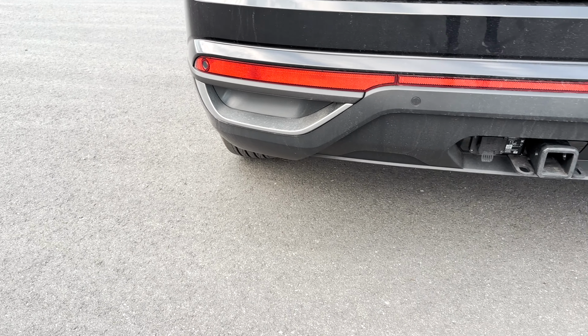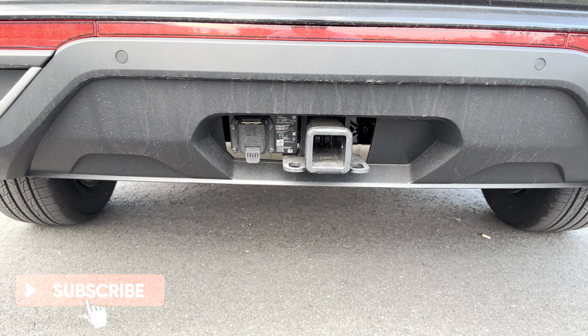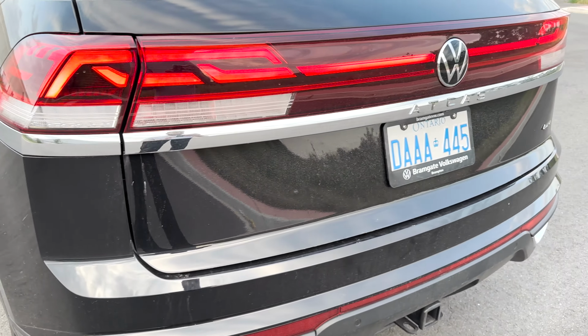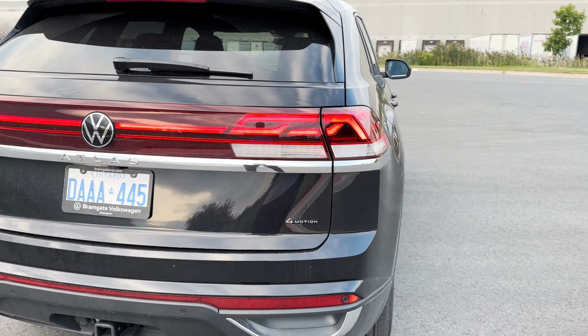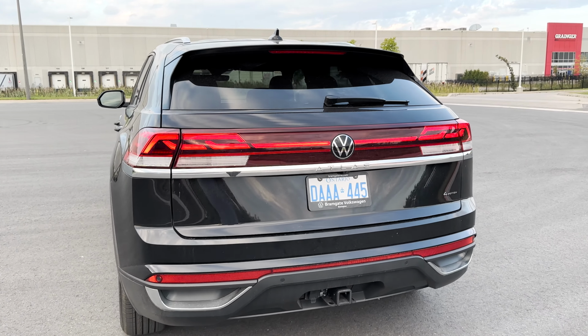At the bottom, like the front, will be the black bumper with the fake exhaust outlets, but they do look good. There's also the hitch and the towing outlets, along with the rear safety sensors and the reflectors that stretch across the entire back. Right under the taillights is more chrome trimming with the Atlas lettering, then another VW badge and the 4Motion badge. Then you've got the new LED taillights with the illuminated strip. These definitely complete the rear look of the Cross Sport.